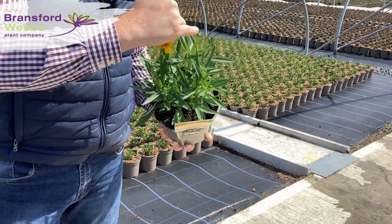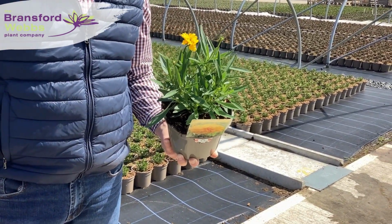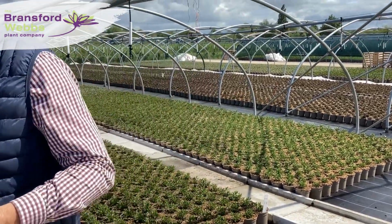As you can see, loads of bud on there, and the first flower's just opening. So we're filming this 10 days before this is going to land in garden centres. That's going to be a real show of colour for the bank holiday at the end of May.